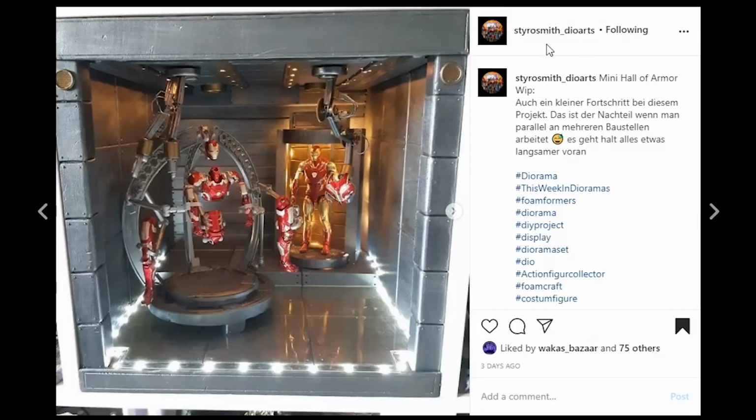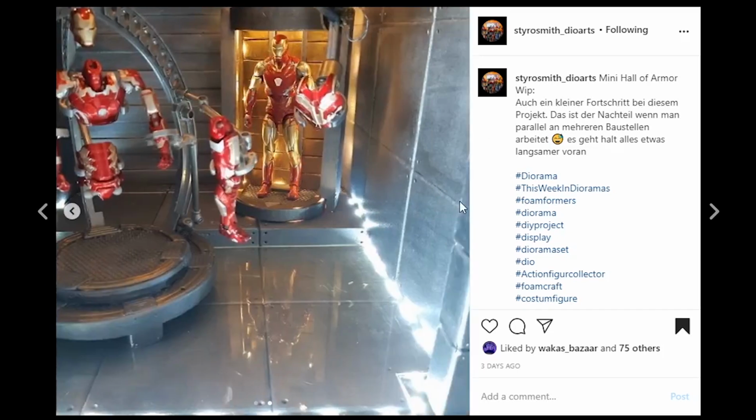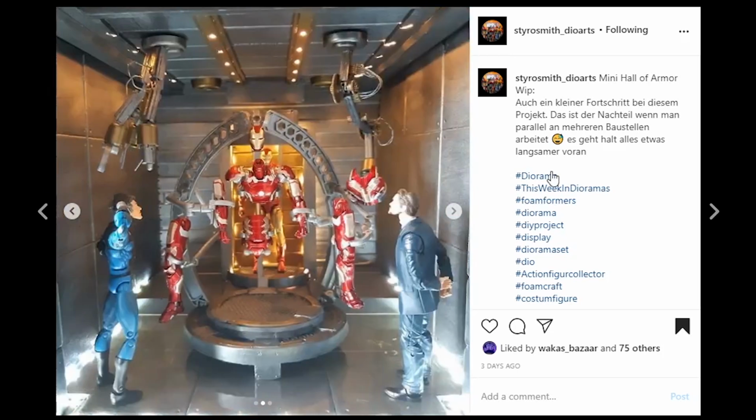Next, coming from Styrosmith Dio Arts, this is a pretty awesome looking piece. It's a mini Hall of Armor, work in progress. We won't get too far into the piece since it's a work in progress, but I did want to showcase it because it is very, very nice looking already. They do some amazing work with their sculpt work, everything they do by hand, which is pretty darn awesome. I can't wait to see what this thing's going to turn out to be when it's done. You've already got lighting and whatnot in there. I am excited to see it.